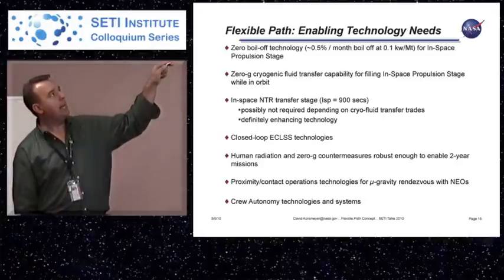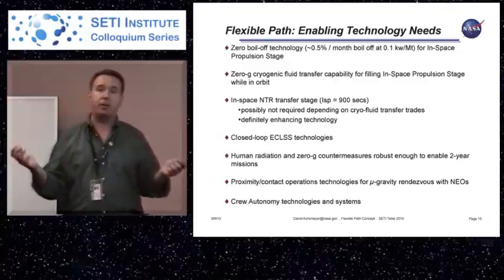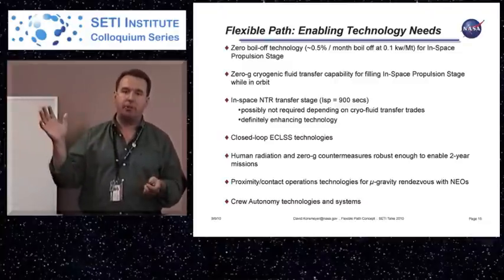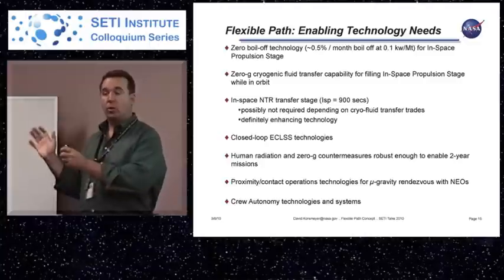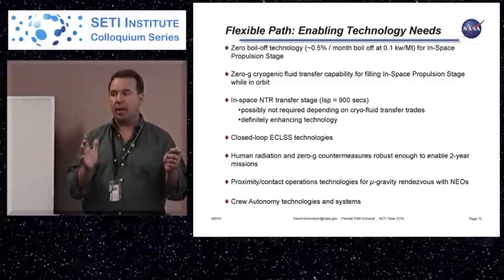Okay, we have to keep any of the propulsion we stick up in orbit from basically evaporating away. There's no sun, there's no clouds up there. It's either really hot or really cold. And when it's really hot, it's really hot.